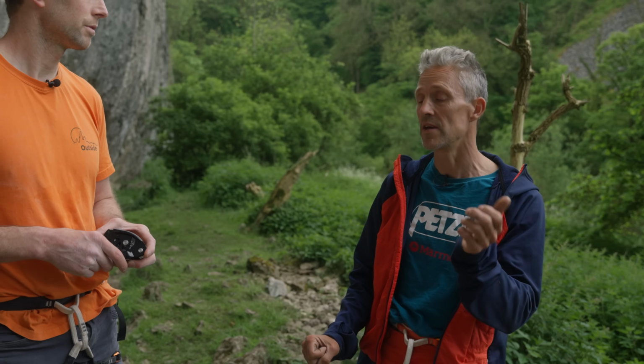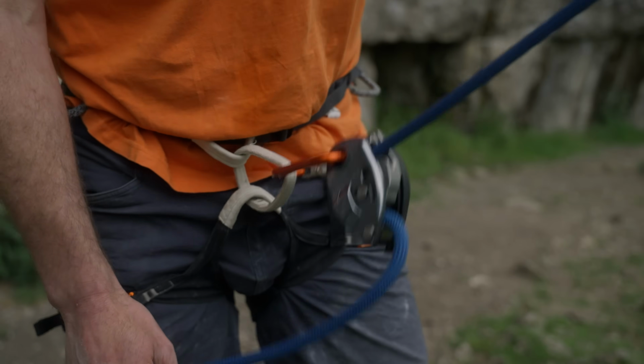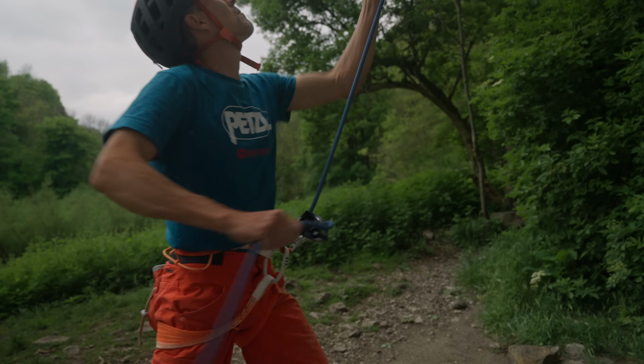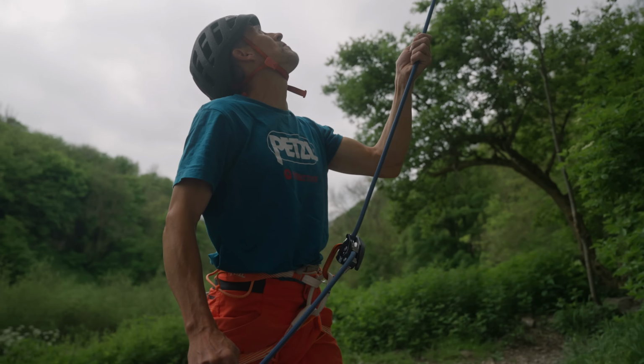Yeah. So with the friction plate, it's so fast to pay out slack. And I think people have been a bit wary of using the GriGri in the past because it can be a bit locky if you're not used to using it. You know, it does take time to get used to it. Whereas this sits really well in the middle ground, pays out well, takes in well, has the assisted braking, perfect.